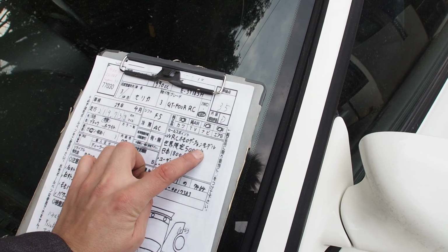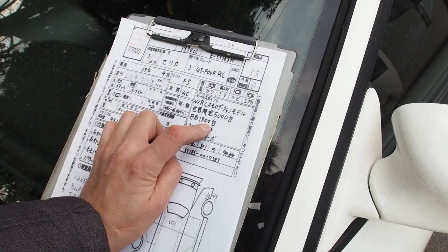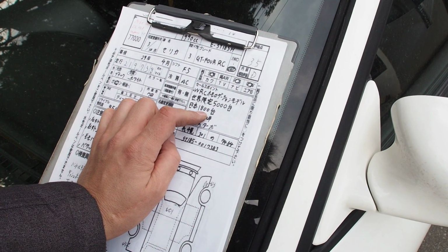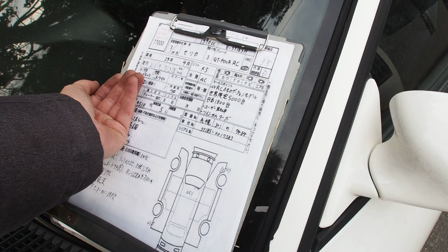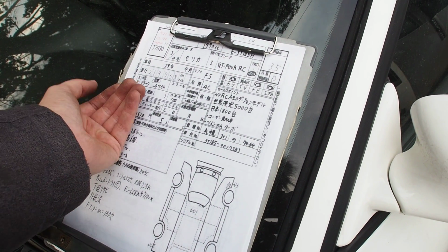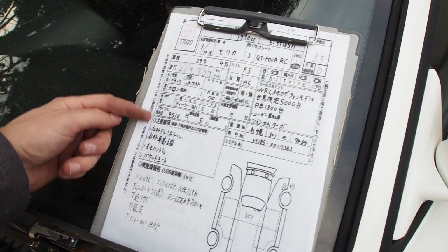WRC homologation model, only 5,000 of these cars were ever made, and in Japan only 1,800 of them were ever sold, and so a pretty rare car. And so when you find these, you can buy them in pretty much any condition and not feel like you're an idiot. Purchase from user, twin cam turbo.